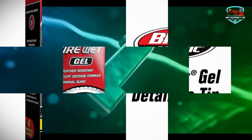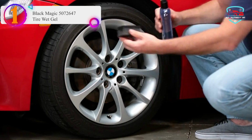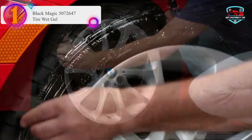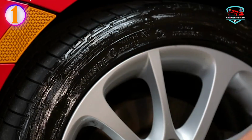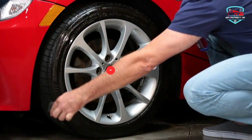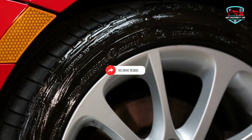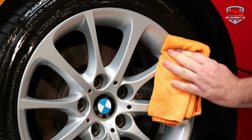Number 1 on our list is the Black Magic 5072647 Tire Wet Gel. Advanced silicone formula lasts longer and shines brighter for a wet, black, glossy look. Self-healing formula automatically fills in small scuffs to maintain shine. Weather and rinse-resistant formula lasts up to 8 weeks.